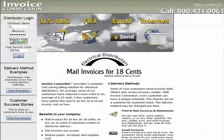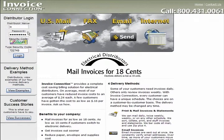Instead of telling you about it, let me have Barry Mester, our Chief of Operations, show you a brief demonstration. We'll go ahead and log on to the distributor website. You'll type your username here, password below, take the security code number you see in this box, type it in the box below, click login.